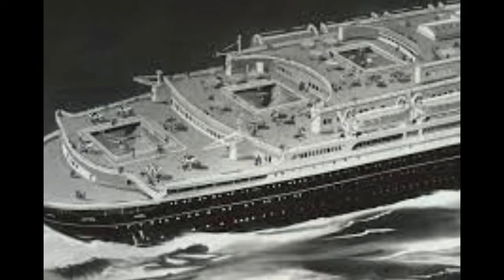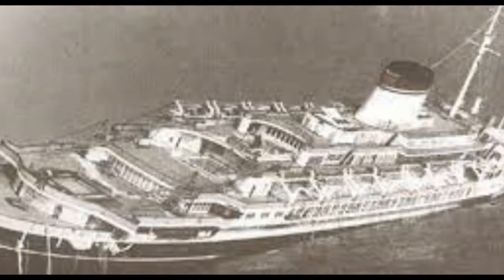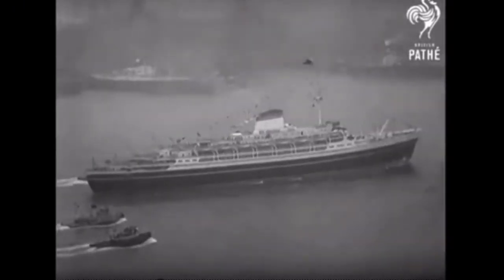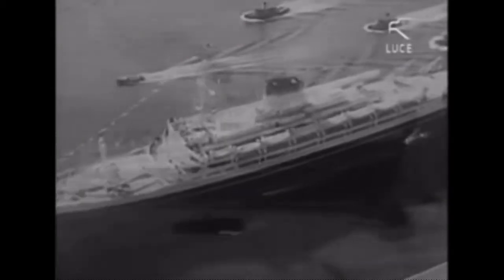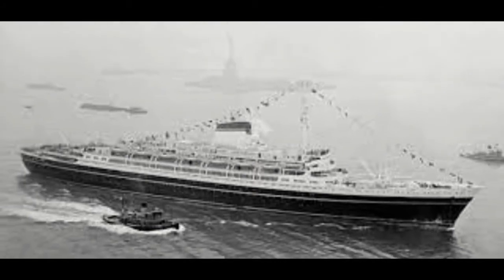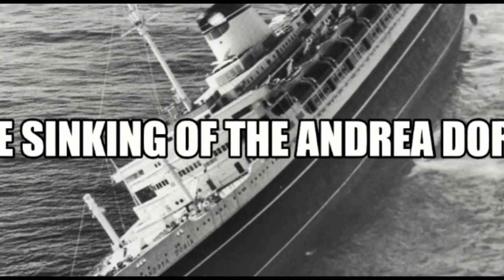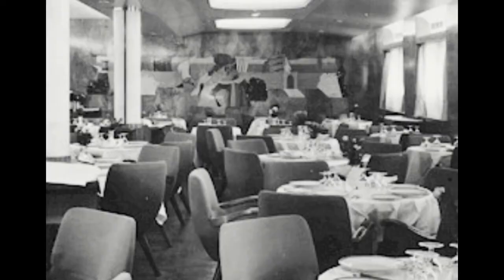Andrea Doria had 3 swimming pools that are still usable to this day. The Andrea Doria was the first ever to have 3 swimming pools, but that would shortly end as her life was not very long. So her maiden voyage was successful, and she had completed quite a few transatlantic trips, but she would sail on her last journey in July of 1956. And this leads us to the sinking of the Andrea Doria, which we will get to after this short break.